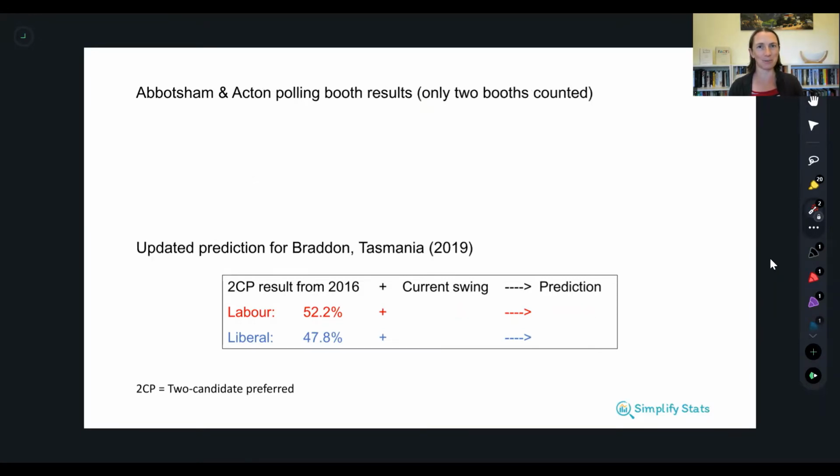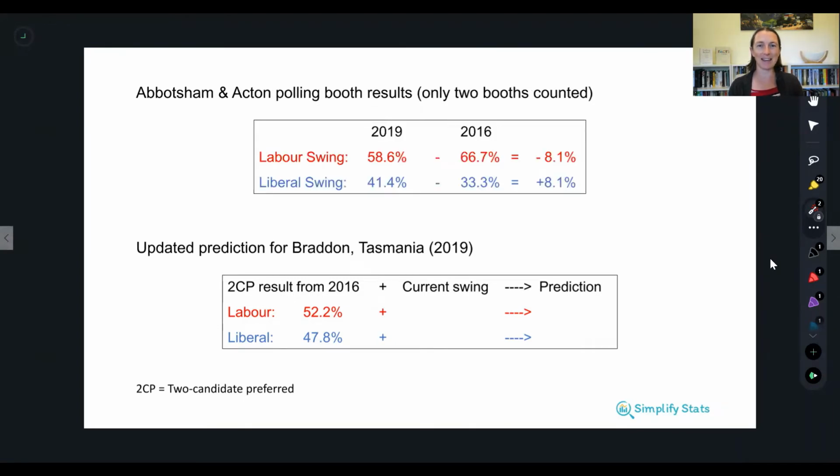So let's add a second booth, Acton. Now what we're going to see is what the overall swing is. So there was a higher vote for the Labor Party, but a big drop since the 2016 election. So now this swing of 8.1% towards the Liberal Party is added to the previous election result. And now the prediction is for the Liberal Party candidate to win the seat of Braddon with 55.9% of the vote.